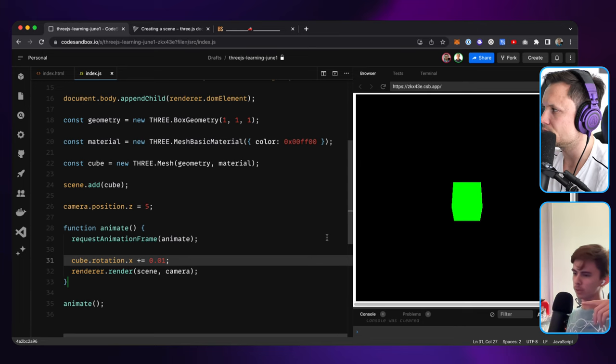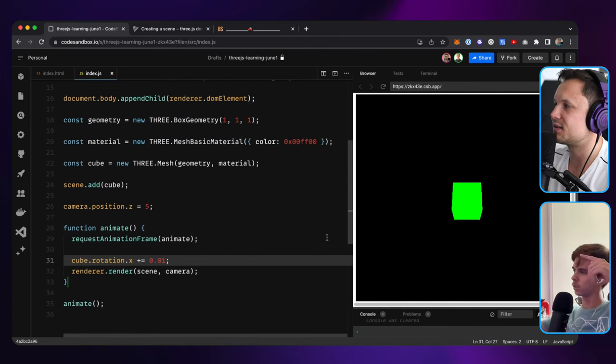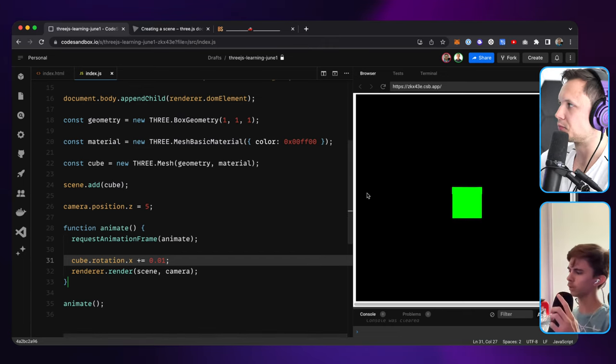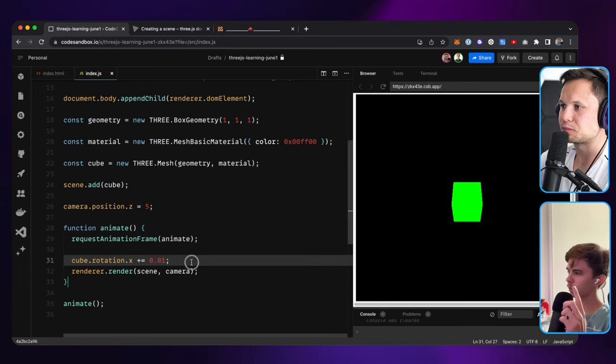Actually, how it works is when you do a rotation to X, you're rotating on the X axis. So you know how the X axis is horizontal? You're rotating on that axis itself. So when you do a Y, it'll do this one like that, and just kind of rotate this way.